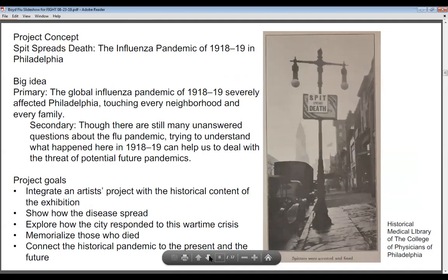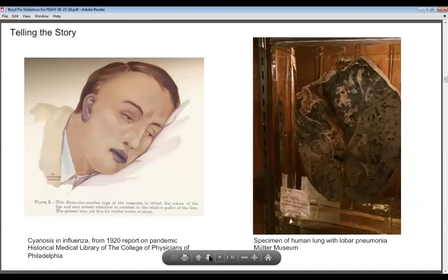We wanted to explore how the city responded and memorialize the people who died. This pandemic has often been called the forgotten pandemic because it really didn't make it into the history books. If it is in the history books, it's oftentimes just a footnote to the war. So how can we create an appropriate memorial to these lost people? And of course, we want to connect it to the present and to the future. So these are our very lofty goals.